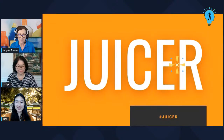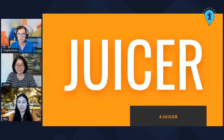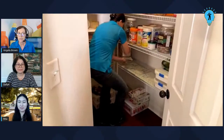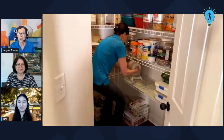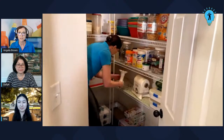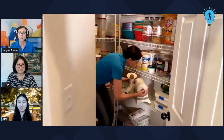All right, let's take a look at the juicer. This is kind of interesting. Do you guys have a juicer? How many of you guys actually use juicers? I'm curious to know if you have a juicer, and if you do, do you use it? I ask because I bought this juicer probably about 10 or 15 years ago. It's been longer than that. It's been longer than 15 years. And I've used it a lot. It was a really big staple to my diet.